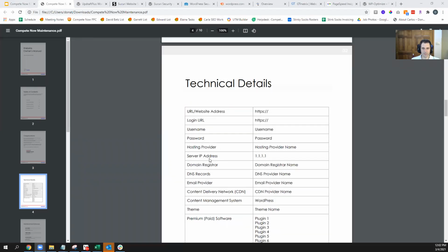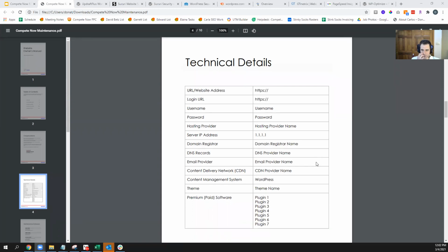All right, so this is the owner's manual. This is an interesting page. This is almost something that every company probably should have on hand. It ceases to amaze me, even at really large international companies, how some of these fields are unknown. So this is definitely a part of website ownership that should be anywhere.